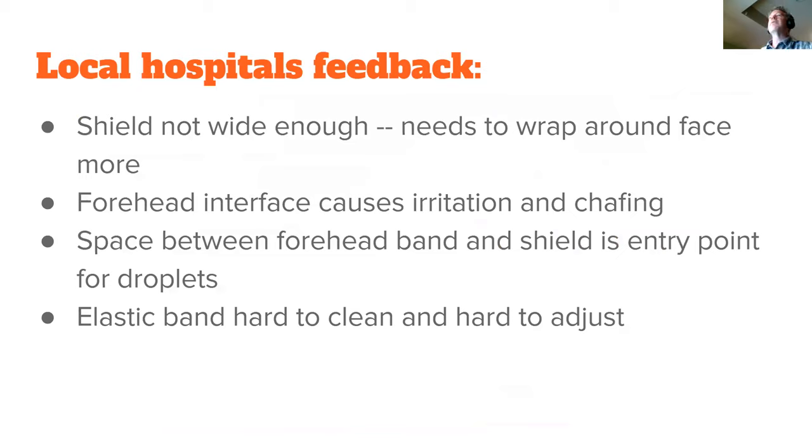They gave us some feedback. One, the shield provided with the Prusa design wasn't wide enough. It didn't wrap the face far enough around. They were worried about droplets coming in from the side and were asking for a wider face shield. And as the two other presenters have already talked about, and Erin mentioned earlier, the space between the forehead band and the front of the shield provides an area for droplets to come in. So it's really nice to see that we got some great research showing that can in fact happen. Also, that forehead interface over a period of time started to become really uncomfortable.